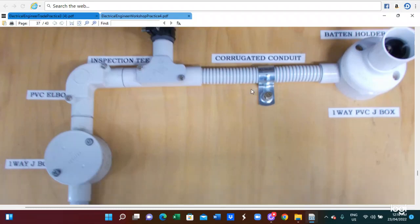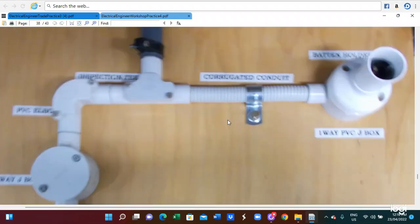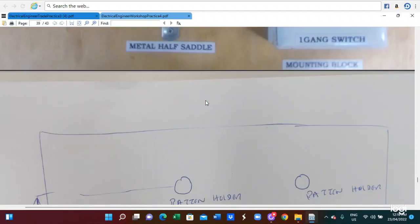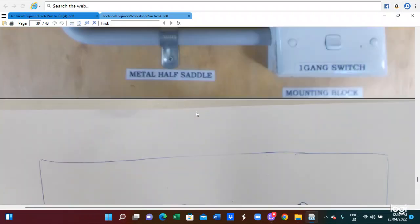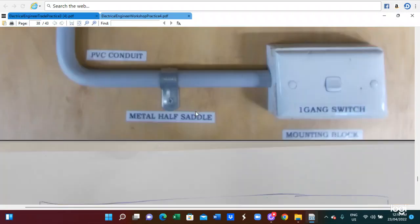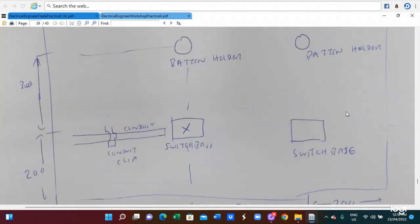PVC conduit and metal cylinder, so this is how to fit on the wall, how to fit on the switchboard. So that one is based on here. This is for the gang connection diagram. This is the installation diagram. So based on the installation diagram this way, we can really install the bolt.